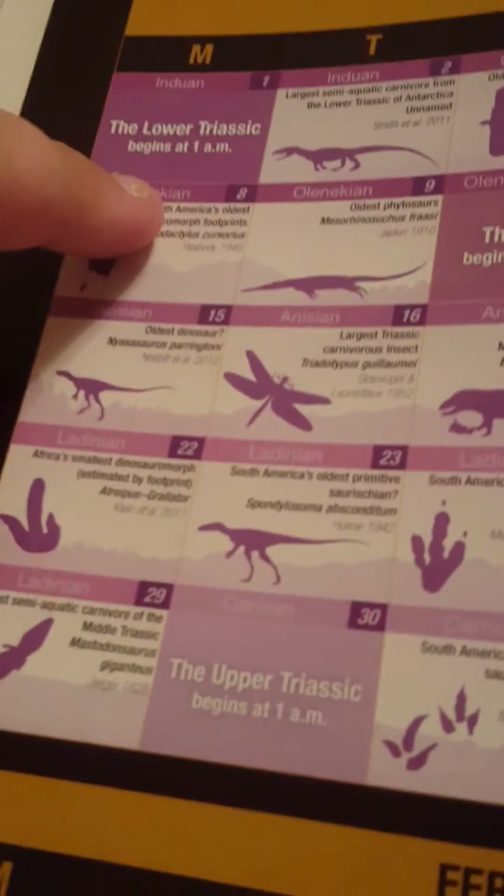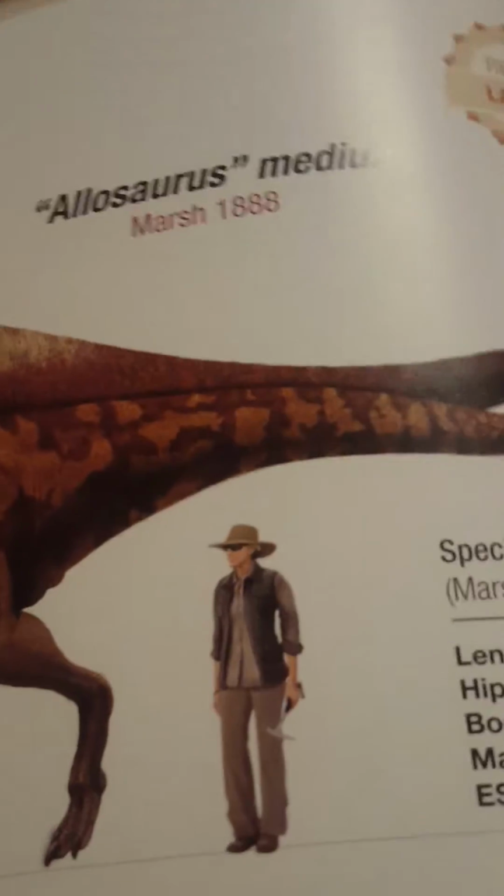So technically, the different parts of time show that each time is different. So, the world of the dinosaurs and geology of the past. We got both Tyrannosaurus and Allosaurus medius, which lived in present-day Maryland. Ooh, so we got a Maryland dinosaur.